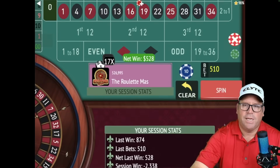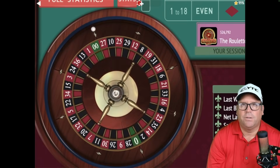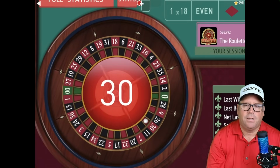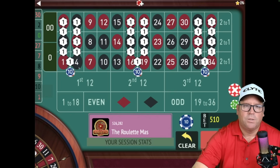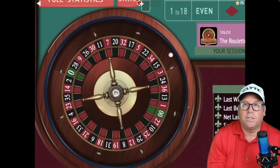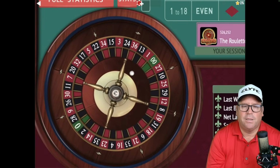It's a 528 win. So now what I'm talking about is now we're not going to reduce. So you would recover faster if you don't reduce. And that's a 30 red there. And we lost again. So basically what I'm talking about is we would just increase to recover faster. There's a little more risk, but to stop reducing 10 each time we win, if you do get on a win streak, you will recover faster with that.